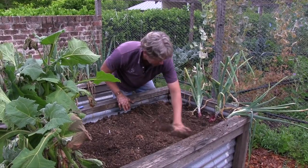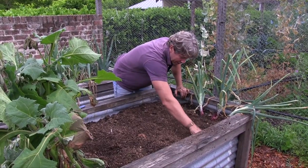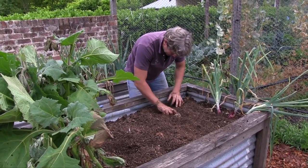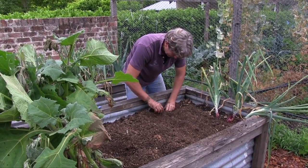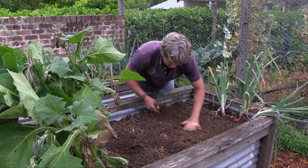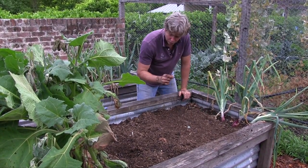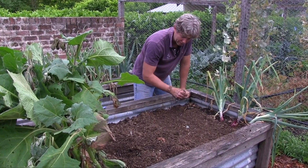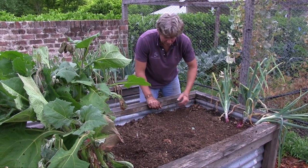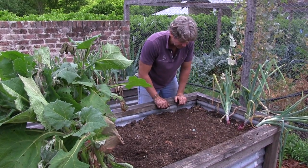So what I'm going to do is put a couple of rows across here. First thing I'm doing is just breaking up things like that rock, they can go to the side. Anything a bit large, just break that up with my hands, just to get a fairly fine structure to the soil there. Because the carrots are quite a small seed and they don't get planted particularly deep, you need the soil to be fairly finely tilled. Now, a couple of different methods I'm just going to show you for planting these.